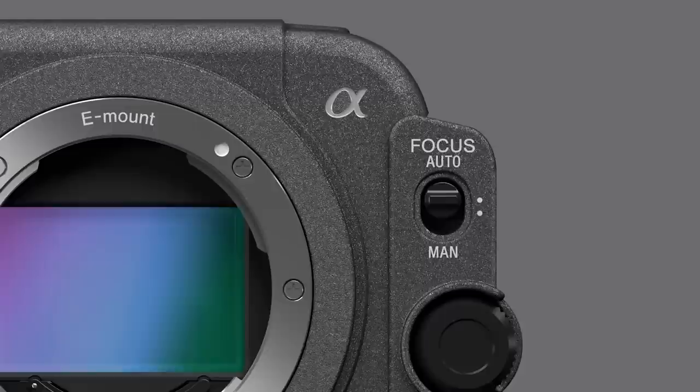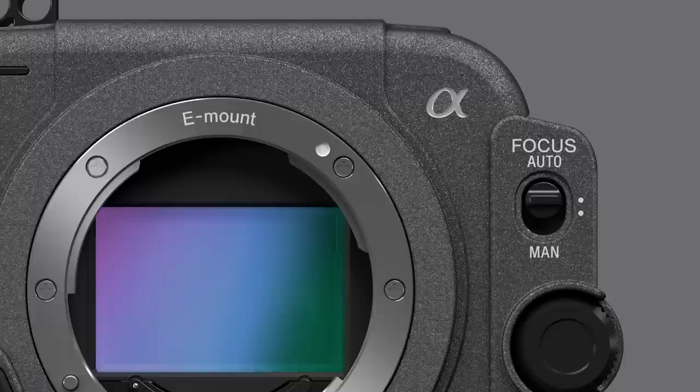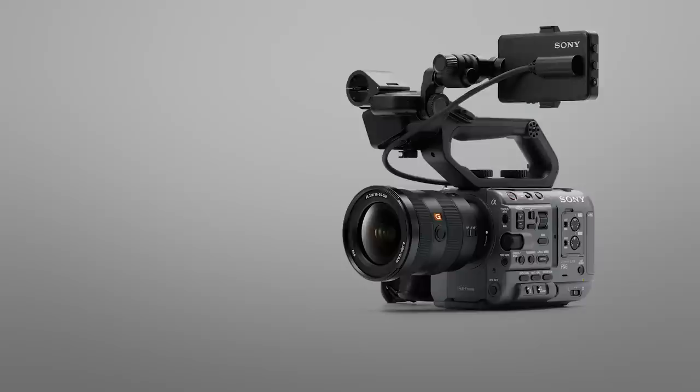The FX6, the newest model in the Cinema Line series, leverages the full potential and advantage of the Alpha mount system, and offers new horizons in video expression for today's creators. We will continue to expand the reach of the Alpha system into the world of professional cinema.